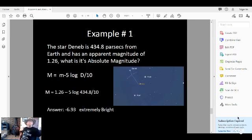Here's your first example. The star Deneb, you remember that one, in Cygnus, is 434.8 parsecs from the Earth. We figured that out by measuring its shift. And if we put a light meter on it, it gives us an apparent magnitude of 1.26. If you put that into the equation, take 434.8 parsecs divided by 10, get the log of that, times -5 and add 1.26, and you get -6.93.